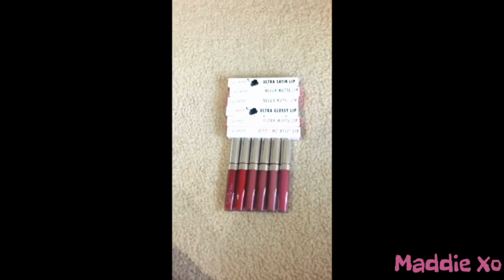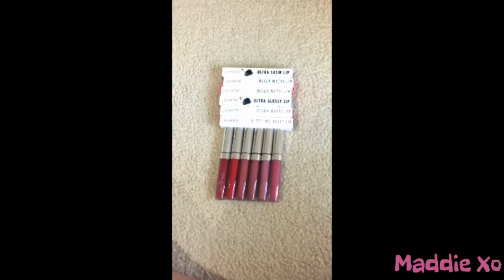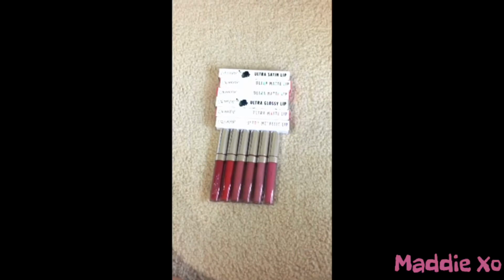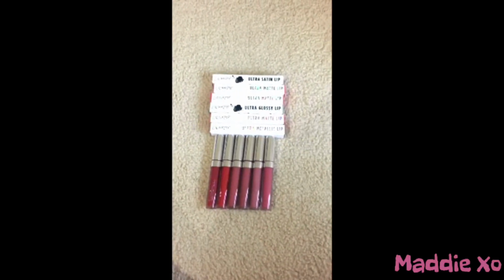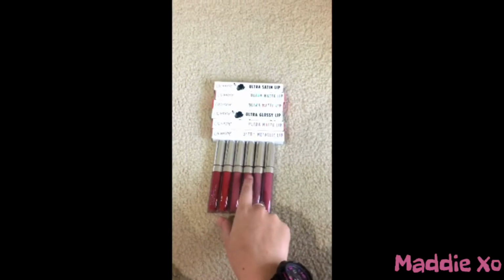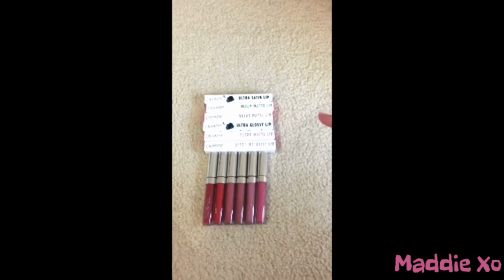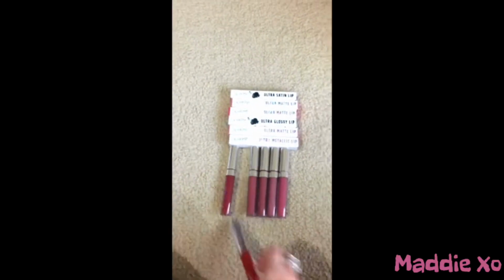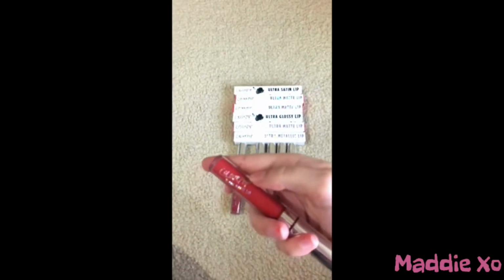So here I have my ColourPop lip collection. Yes, I have a little obsession with this, but compared to other people, this is only a small obsession. Now, I'm obsessed with the ultra matte lip ones. As you can see, I probably have more ultra matte, and most of these are ultra matte here. I have an ultra satin lip, an ultra glossy lip, an ultra metallic, and I think, where is it? This one's ultra matte there as well.